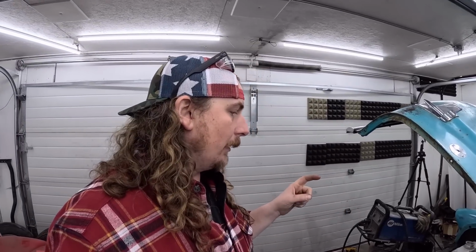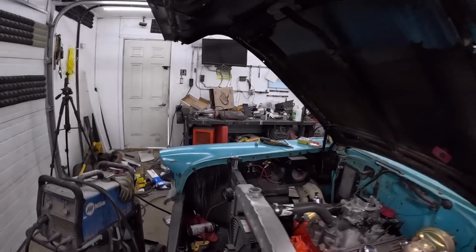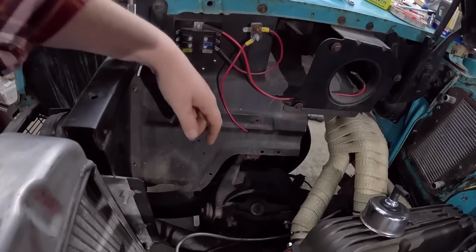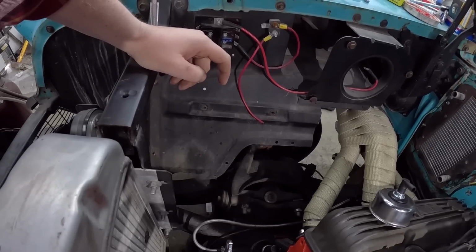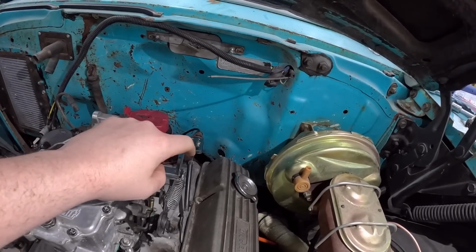I gotta see if I have an alternator I can just put in there just so it can turn the water pump. It'd be nice so we can run it a little bit longer. And we could just jumper the fan or whatever we have to do. Actually, you know what? I totally forgot. There's no battery tray on this thing. Oh, shoot. So that's a problem. Oh yeah, there's no gas pedal. That hole right there is where the linkage comes through.